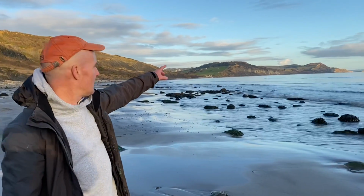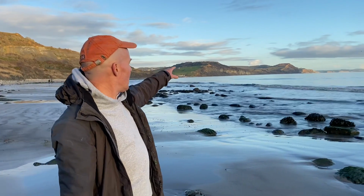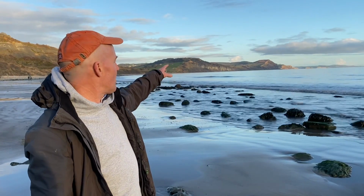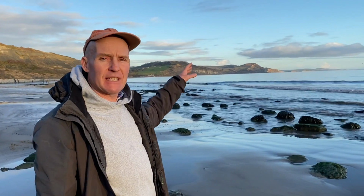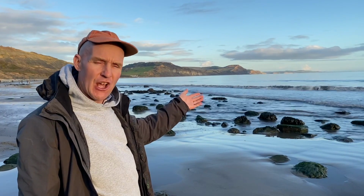The Golden Cap, you can see that peaked cap, the highest point on the south coast, 191 meters, and the National Trust were digging up there at one point, and they worked out from these Bronze Age barrows that when he was up there 4,000 years ago, it was a heavily wooded land, a mile and a half out to the sea. So you can imagine all the erosion that's gone on along here.